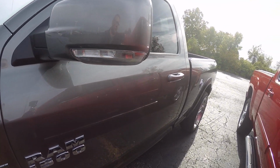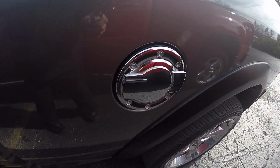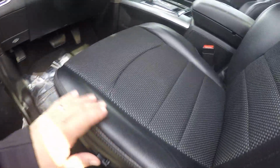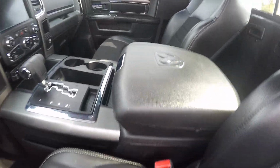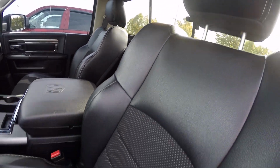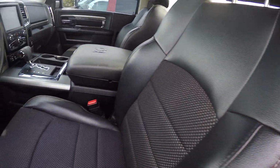And as you see, it's just the regular cab. Tinted windows. Chrome gas cap. Power seat. Now this is the RT seats in here. Got the mesh in the middle, leather on the outside.